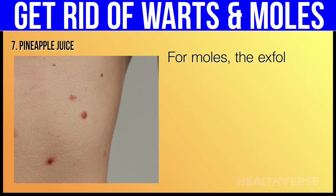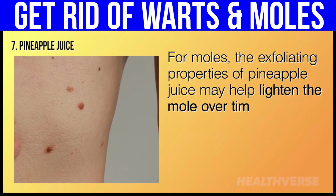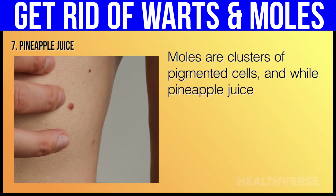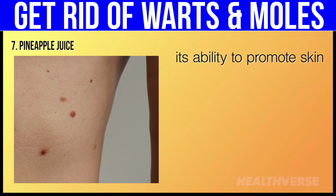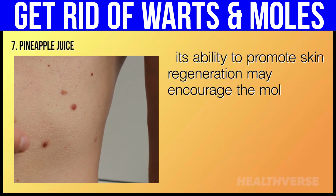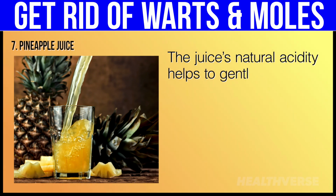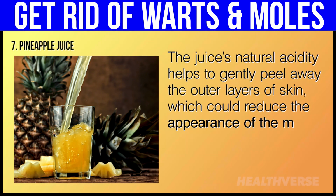For moles, the exfoliating properties of pineapple juice may help lighten the mole over time. Moles are clusters of pigmented cells, and while pineapple juice does not directly target the pigmentation, its ability to promote skin regeneration may encourage the mole to fade or shrink. The juice's natural acidity helps to gently peel away the outer layers of skin, which could reduce the appearance of the mole.